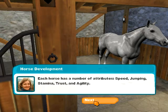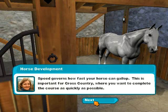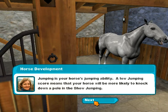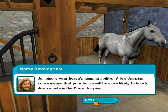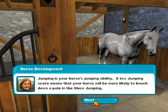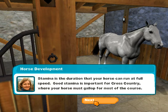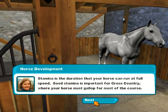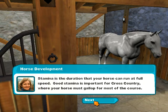Each horse has a number of attributes. Speed governs how fast your horse can gallop. This is important because of your horse's jumping ability. A low jumping score means that your horse will be more likely to knock down a pole. Stamina is the duration that your horse can run at full speed. Good stamina is important for cross-country.